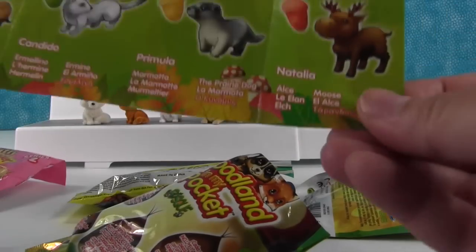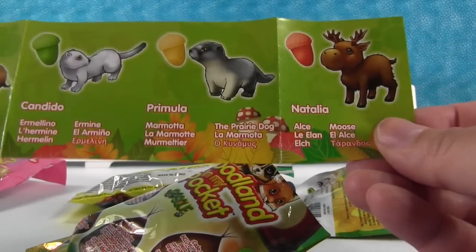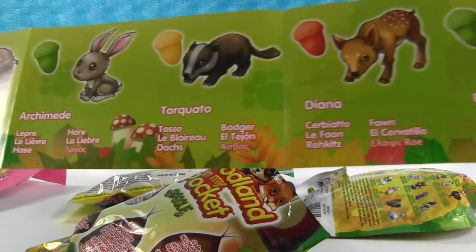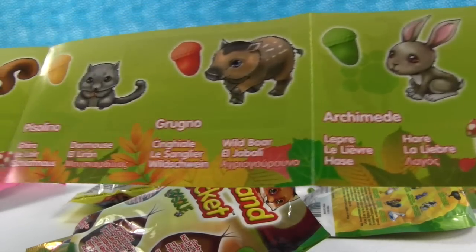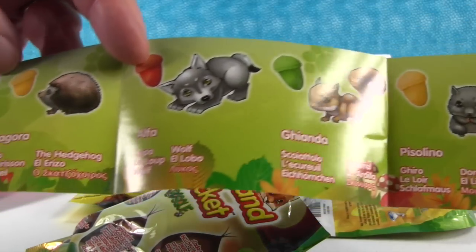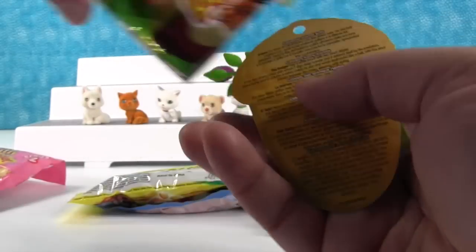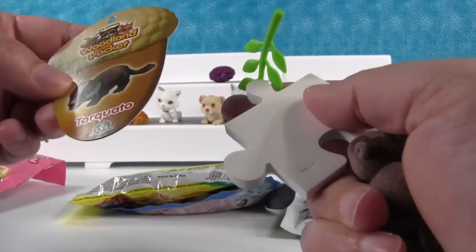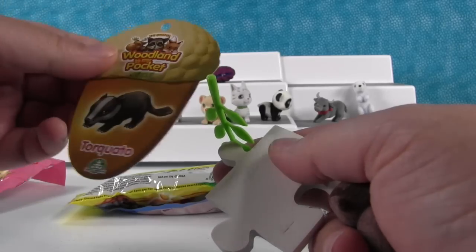All right, and on this side, oh, look at the moose. The moose is on the loose. These are all the awesome pets that you can get. Oh, I love that one, the wolf. Okay, who did we get? Whoa, is that the moose? Oh, wow, it comes with a piece. We have Torquato.